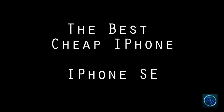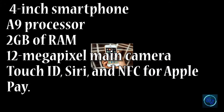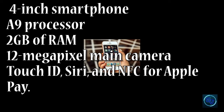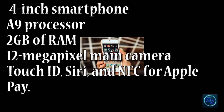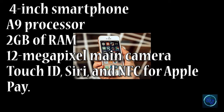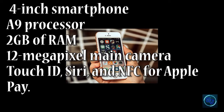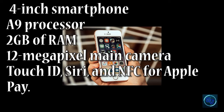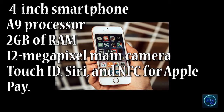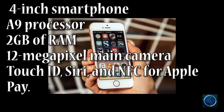The next best cheap phone is the iPhone SE. It is a 4-inch smartphone made with many of the specs of an iPhone 6s and a strong camera. It just costs $350. It is an obvious choice for bargain-seeking Apple fans who have their hearts set on an iPhone. It has the same A9 processor as the 6s, backed by 2 GB of RAM. On paper that doesn't sound impressive, but in terms of real world performance it's lightning fast.